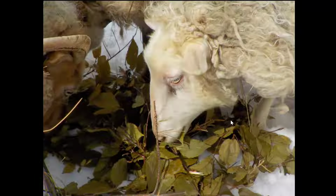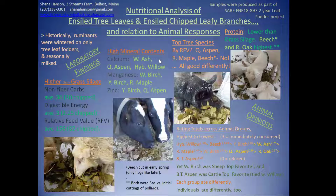Here's a poster that I made for the Grazing and Livestock Conference in Vermont after the Vermont grass farmers gave me a $1,000 mini grant to do the nutritional testing on the SARE 18-897 samples. So that was all stored samples. We couldn't compare fresh and ensiled that time. And they were also dried samples, chipped, dried, chipped, ensiled. And that grant had a lot of palatability testing, and I rated species per animal group as far as preferences. You can look up that final report on my website. And also you can look at this because we'll post it later. Probably Monday it will get posted.